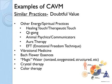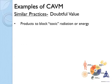There's actually a surprisingly long list of products that block toxic radiation or energy. Energies are often seen as beneficial in these vitalist approaches, but sometimes the energy of the universe apparently can be malign, and so people are known to sell products to block this energy, the classic tinfoil hat approach to health and disease. Wearable magnets, things that you put on your body somewhere that somehow influence health, even though science has not found any evidence that they actually have a physiological effect.